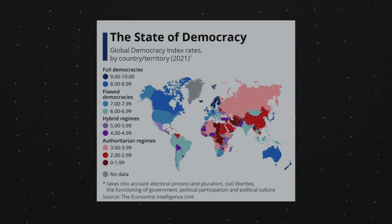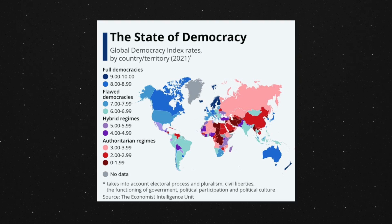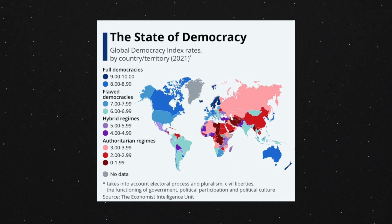The state of democracy. This map shows the world by its democracy index rates. The deeper blue you are, the higher you score. The more red you are, the lower you score, and the more authoritarian your country is. So the Western world, which encapsulates the USA, Canada, most of Europe, Australia and New Zealand, is a pretty healthy shade of blue, with the Nordic countries, of course, scoring the highest.